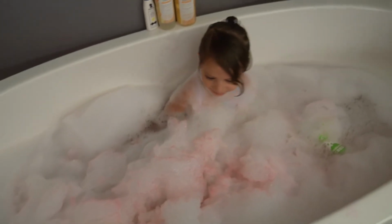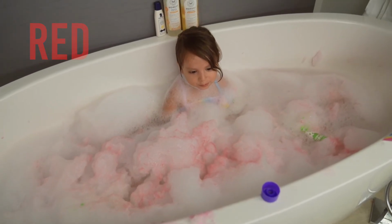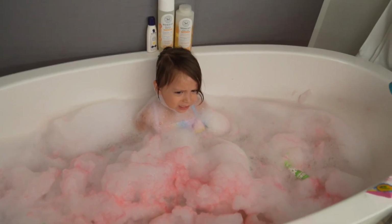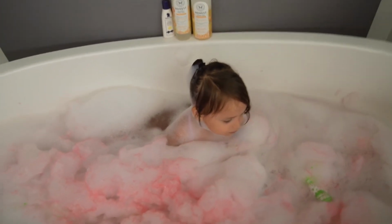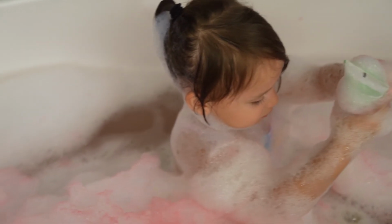Whoa! What color is it? It's red! I think I should put a little bit more on that bubble. Hey, that's it. It smells like that on the bubble. Ew. What does it smell like? It smells like bubble bath. And that's ew?